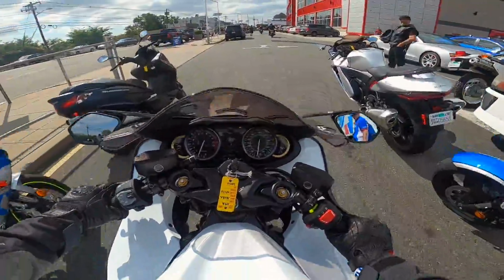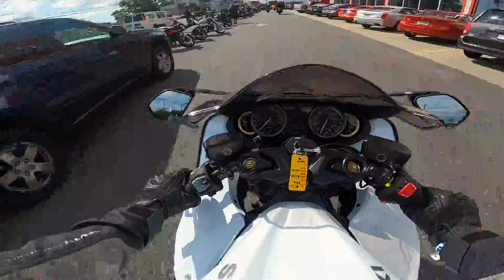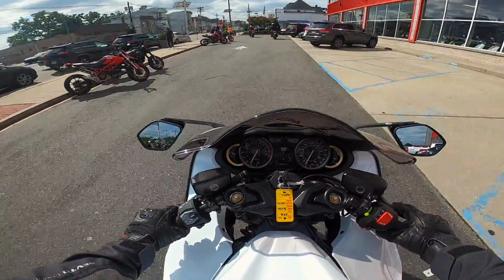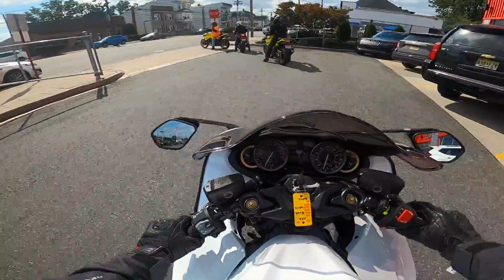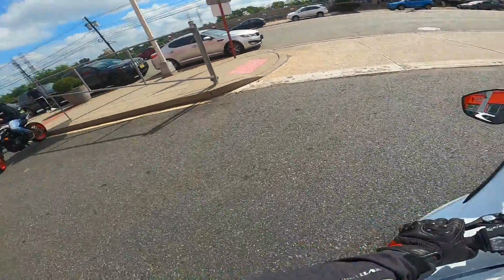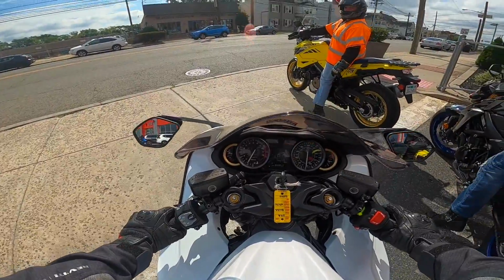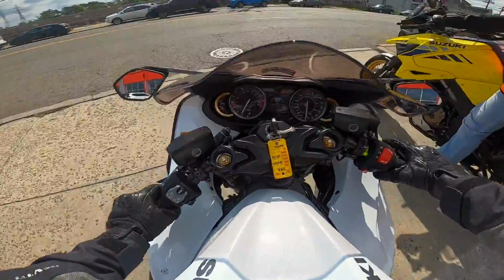Obviously the first movements of the Hayabusa, my first impression is, it's a Hayabusa. It's a heavy bike. You feel the weight underneath you. It's a hefty, solid bike. At the same time, it is not a very tall bike, which I actually appreciate. I can comfortably not flat foot the bike. I'm 5'8", but the balls of my feet are definitely comfortably planted on the ground.